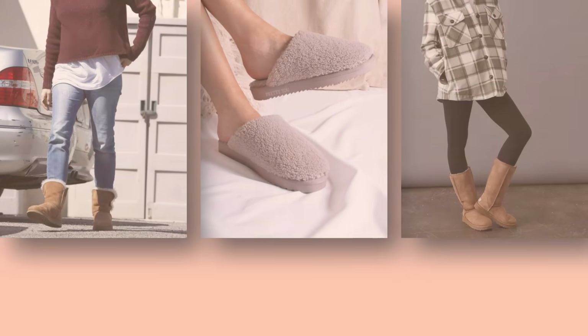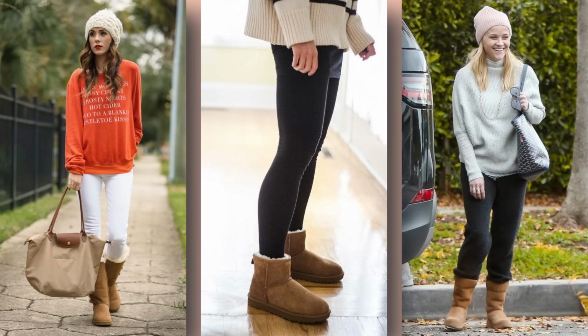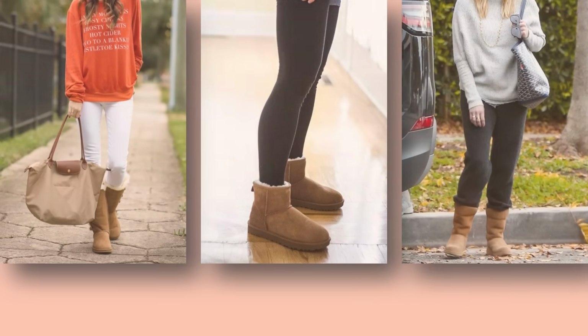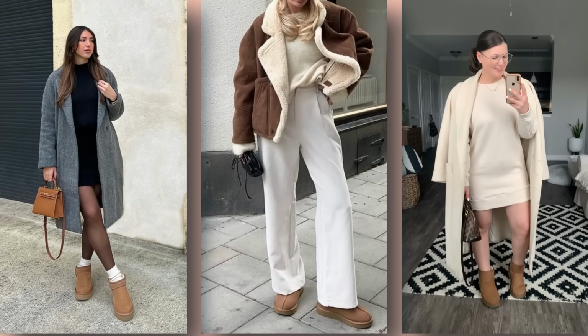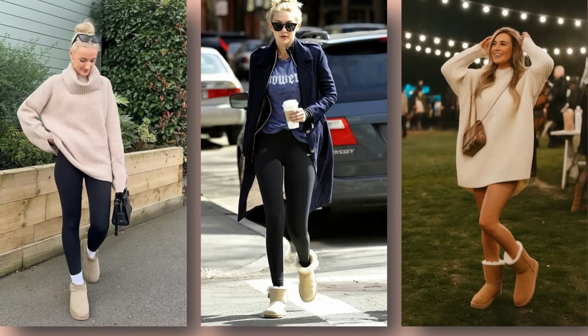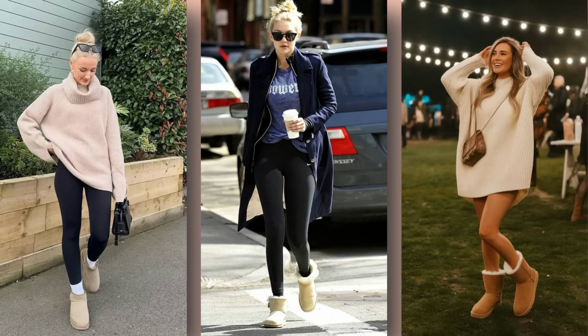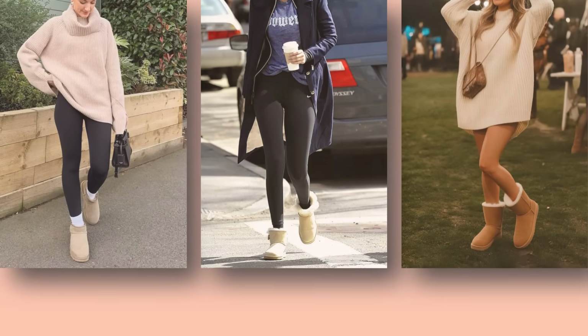Uggs are bulky, shapeless, and they don't offer the kind of structure or elegance that winter boots should. They often look worn quickly, and they clash with tailored coats, structured trousers, or sophisticated winter dresses. Pairing Uggs with leggings and an oversized sweatshirt may be comfy, but it doesn't reflect the polished look that elegant women over 50 are going for.